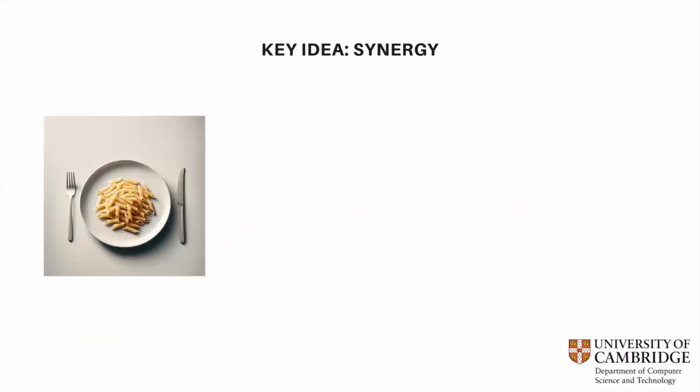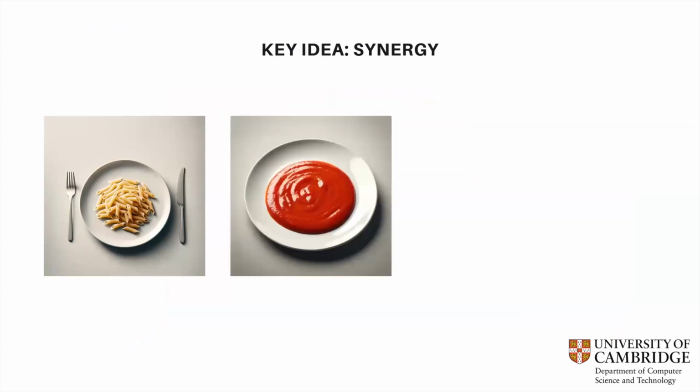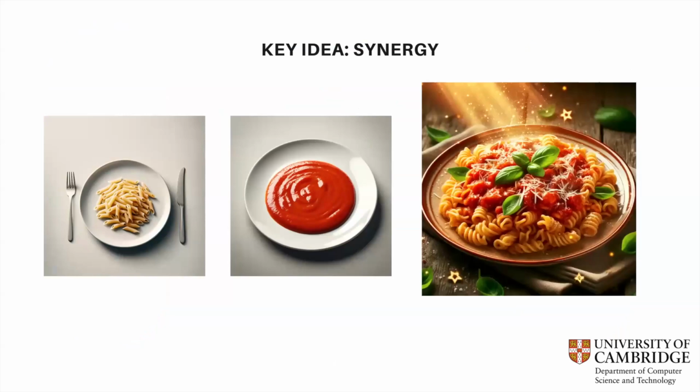Okay, let's briefly make an excursus and talk about synergies. So here we have a plate of plain pasta, which is pretty boring. We have a plate of plain sauce, which is also pretty boring by itself. But if you combine them both, you get this very nice synergy of pasta with really good sauce, which tastes really good.